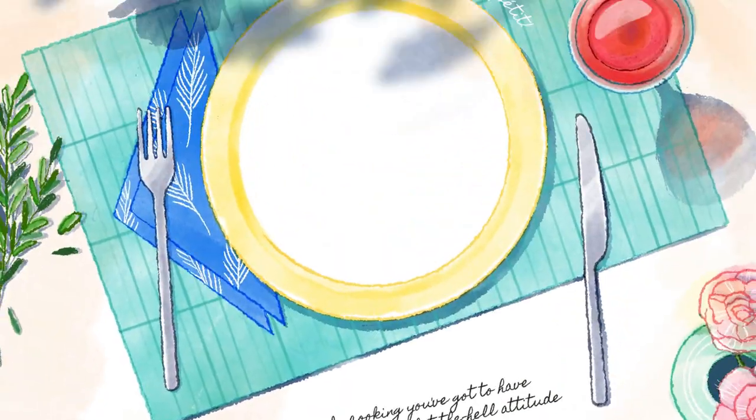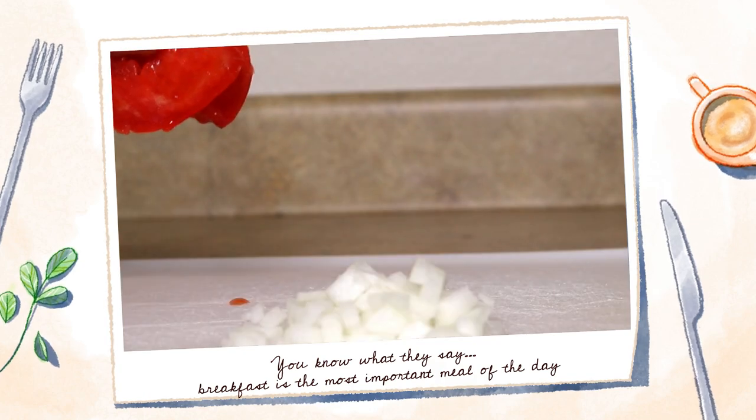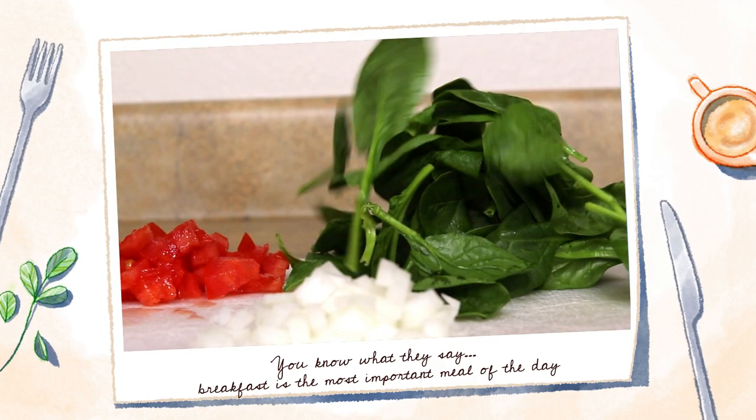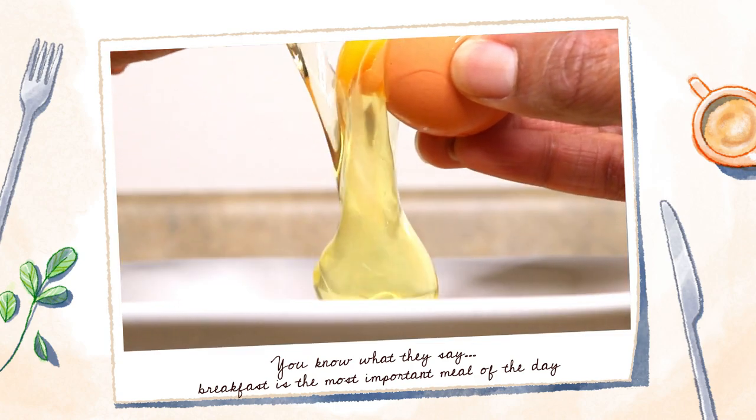So let's cook. Now, starting with breakfast, I normally eat either some eggs and some toast. It's supposed to be an omelet, but I don't know how to make omelets. It always comes out very terrible, but I digress. So I use 1/4 cup of onions, 1/4 cup of tomatoes, 1 cup of spinach, 2 whole eggs, and 2 egg whites, which comes out to be about like 4 tablespoons.